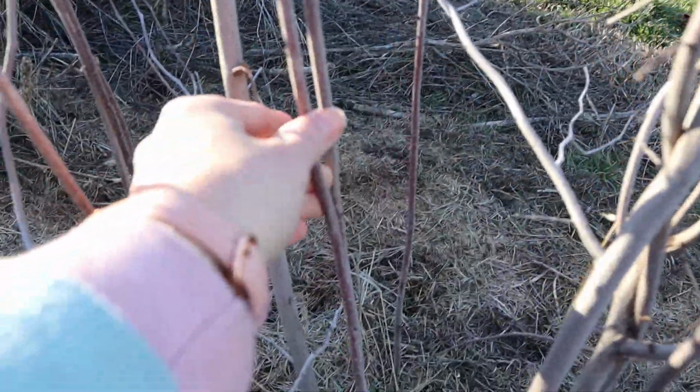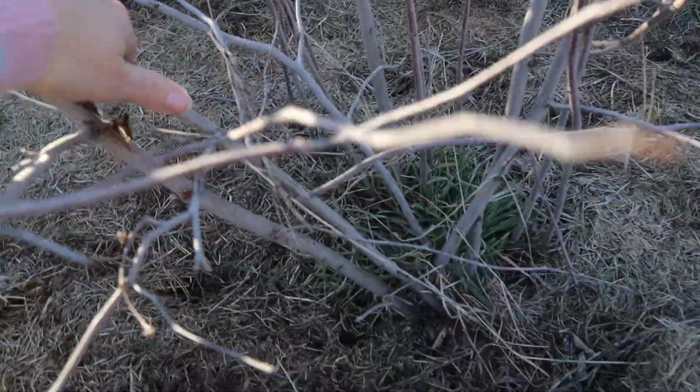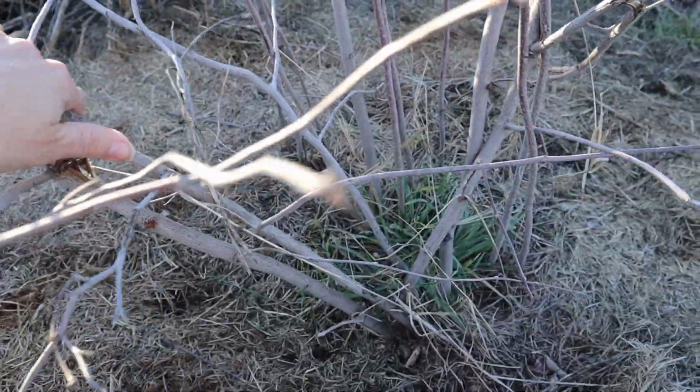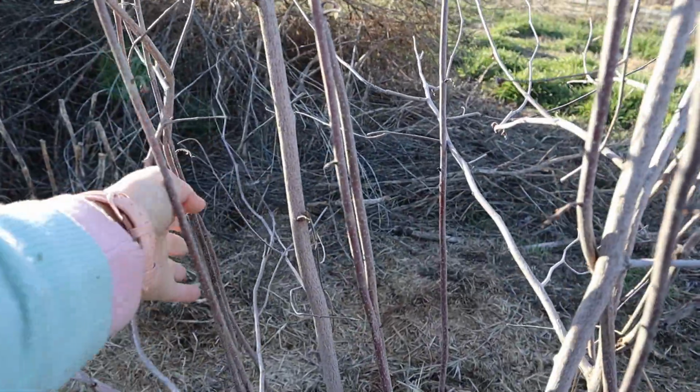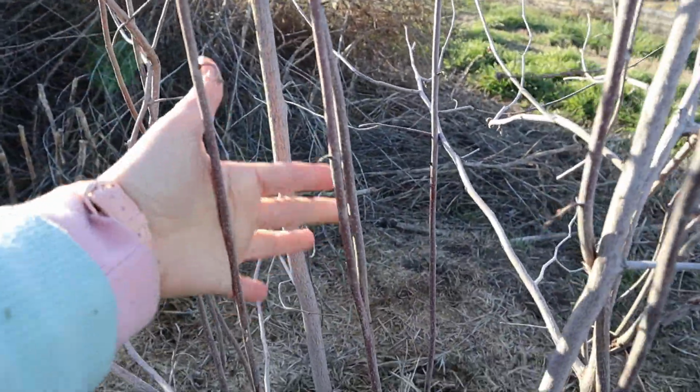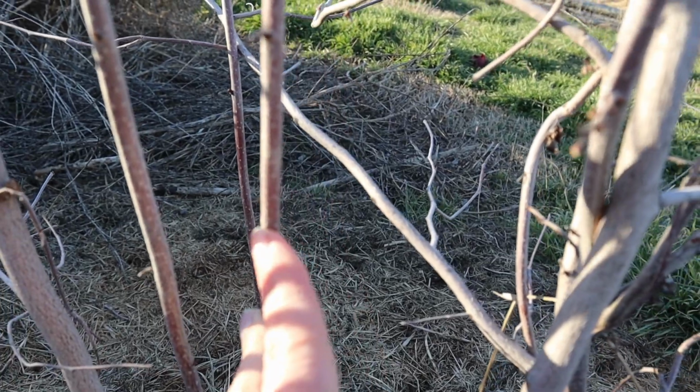It looks like this growth survived the winter. This is all old stuff. I think it died partially off when I transplanted it, but it does still have some good live stems in here, I can see. I don't know if you can tell in this lighting. It's got kind of a reddish tint to it.